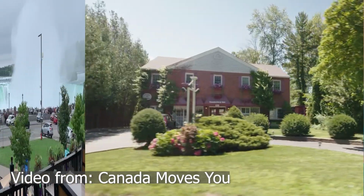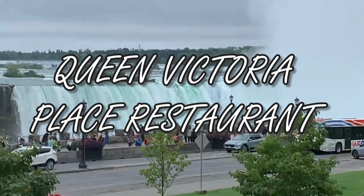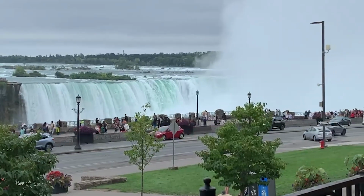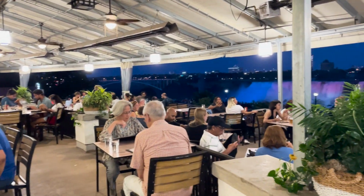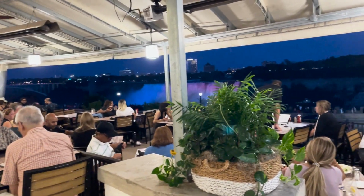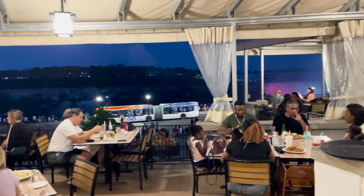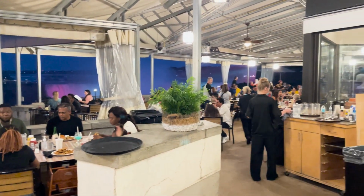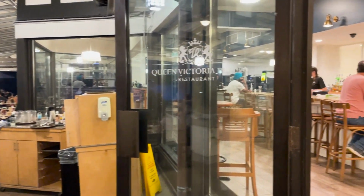During our time there, we discovered a fantastic hangout that overlooks the falls, Queen Victoria Place restaurant. On Sunday, on the last day we were there, we decided to break up our walk back to New York with a fun midway stop for cocktails before we walked back to the American side, caught an Uber, and headed back to Buffalo Airport. Best of all, no one seemed to care that we had our luggage in tow.